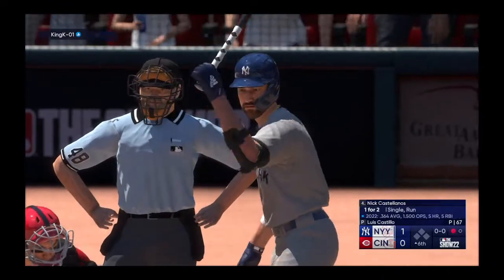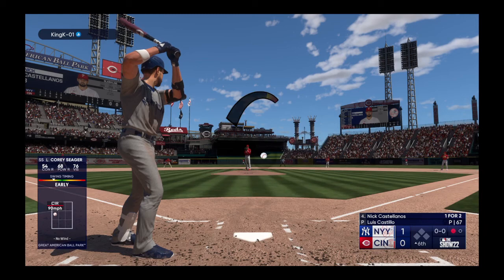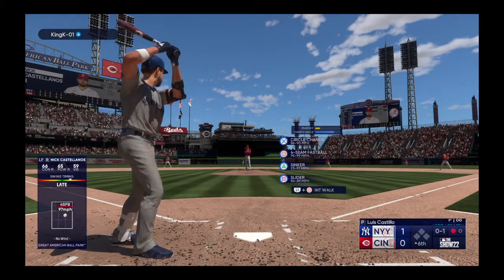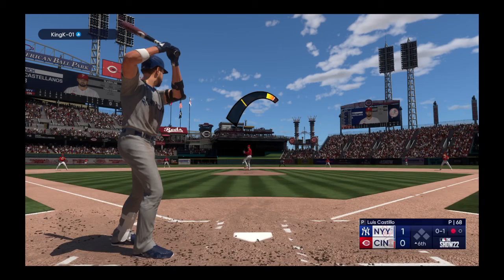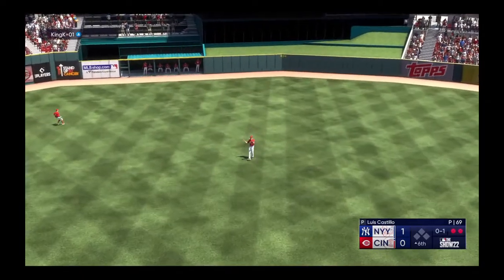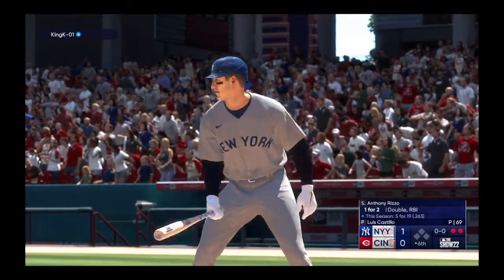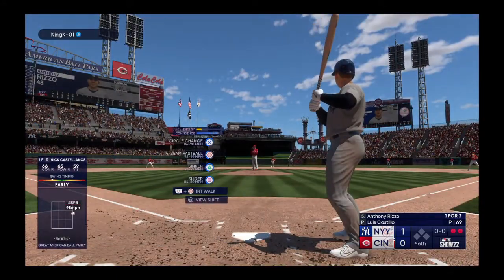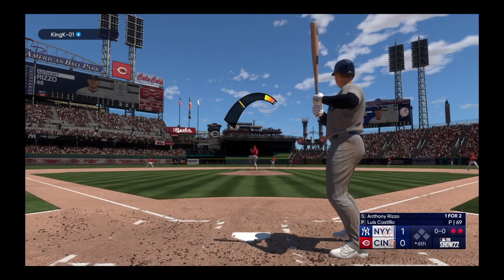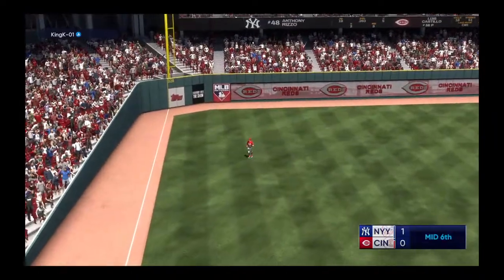Here's Nicholas Castellanos. And a foul ball. One down, base is empty. That's towards center. Zimmer drifts towards it. He makes the catch, and there's two down. Anthony Rizzo stepping in now for the Yankees. One for two. In the air, left field. Pollock racing over to make the catch.